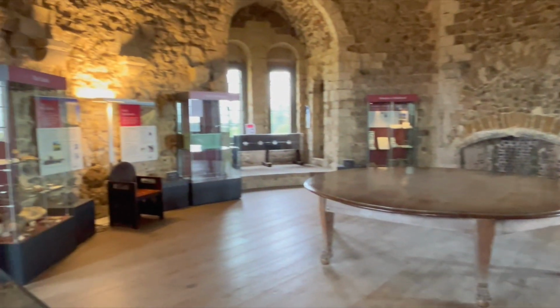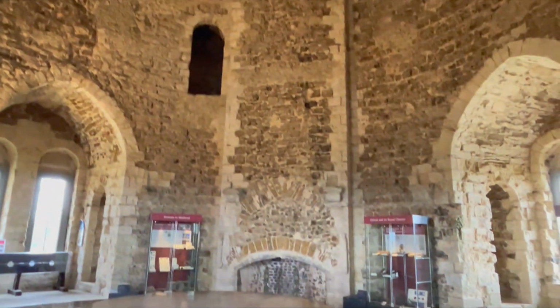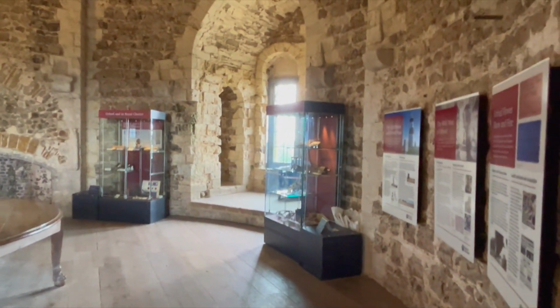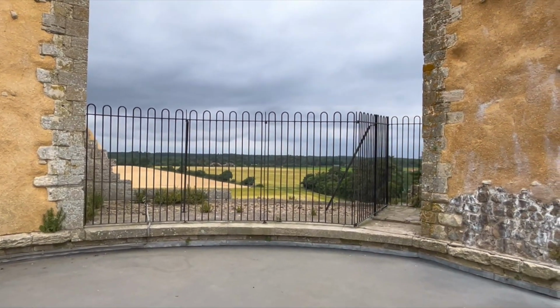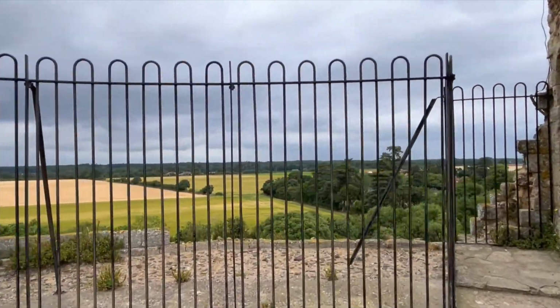So this is what's called the upper chamber, and apparently there's a kitchen up here too, and it's kind of like the lower one. Yeah, it's pretty much exactly like the lower one. Okay, so here I am on the top. And that was quite the walk.